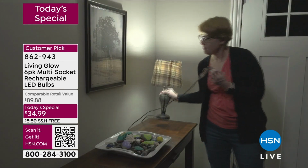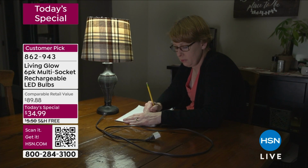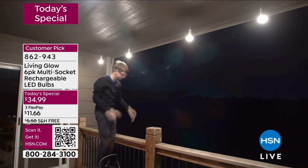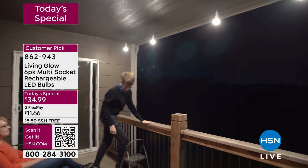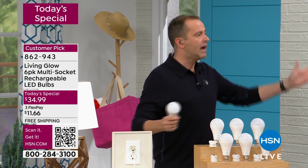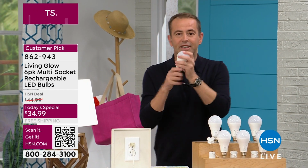You know what that means? If ever the power goes out, if your house is plunged into darkness, just like our house was a few moments ago, your Living Glow bulbs will still work. When you look out the window and you see all your neighbors and there's no lights on, you'll be swanning around your house. There'll be light on in the living room, lights on in the bathroom because of this.